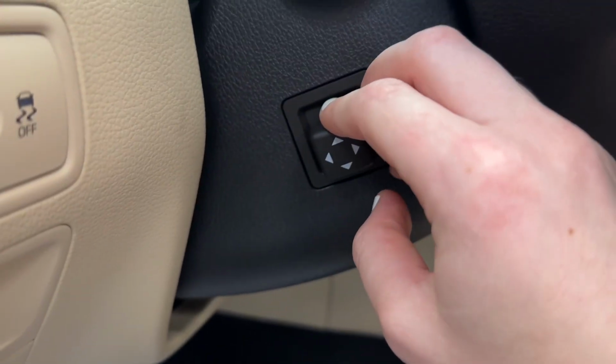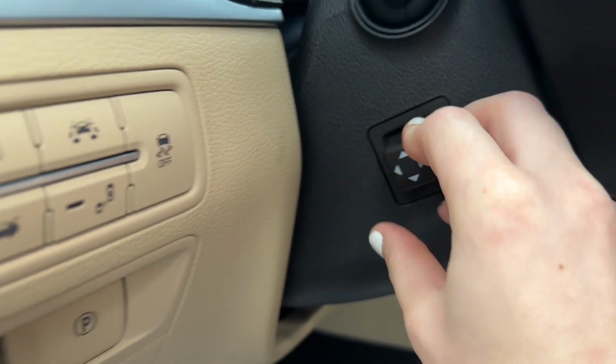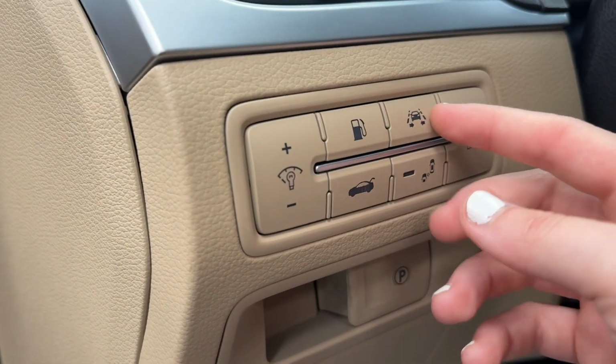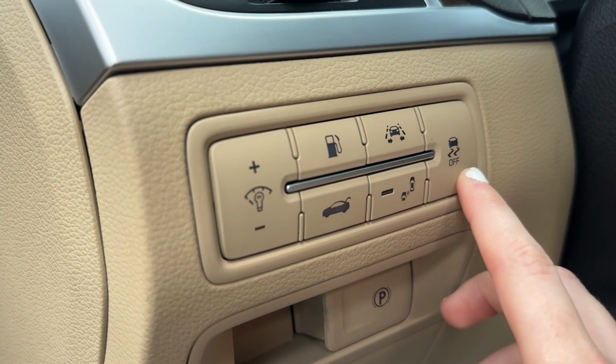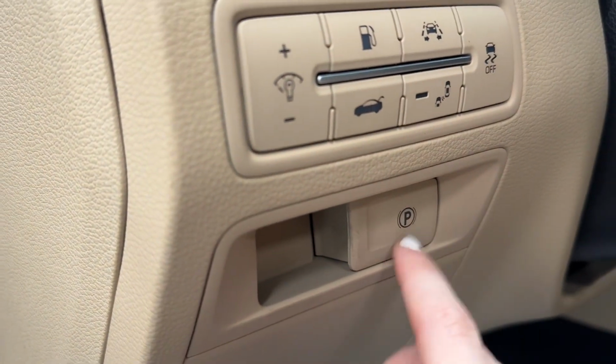You also have a powered telescopic steering wheel, meaning you can move it up and down and in and out to fit you as you like. And to the left of the steering wheel is just your dashboard backlight controls, your lane keep assist toggle, your blind spot monitor toggle on those mirrors, and then your electronic stability mode toggle, which just helps to prevent skidding and sliding. You have your parking brake underneath that.